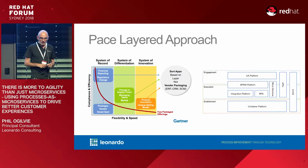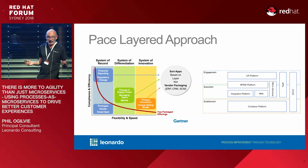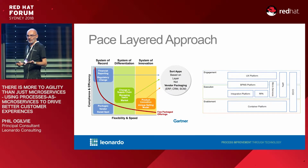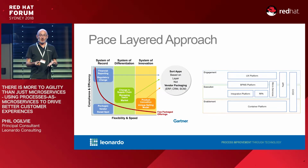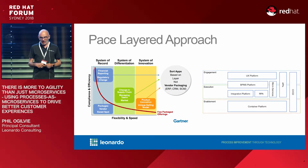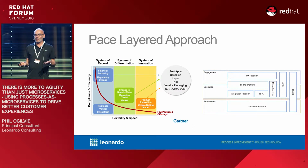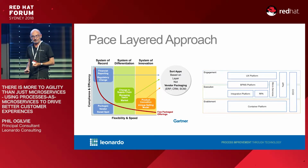So there's the Gartner model that we quite often use as well, where Gartner distinguishes between the so-called system of record, system of differentiation, which means doing things differently, or the system of innovation, which means doing different things. Now, Gartner also points out with that red curve there that if you're trying to differentiate or if you're trying to innovate, unless you're doing that quickly, you're not really going to differentiate or innovate because someone else is going to beat you to it.